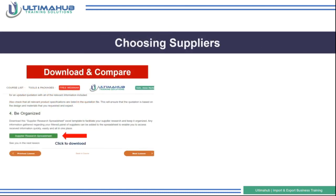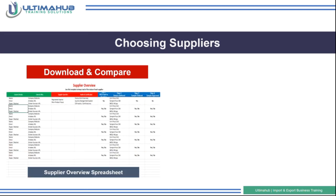So when you are actually choosing your suppliers, we give you this downloadable template, a supplier research spreadsheet. It's pretty much that you can compare the suppliers against each other. So it's got all of the major fields that you're going to need there, all of the details that you gather. This supplier overview needs to be used continually, much like the product specification document, so that you can really keep tabs all the way through the process of all the different suppliers, and then you can narrow down your supplier search and pinpoint the ideal supplier for you.